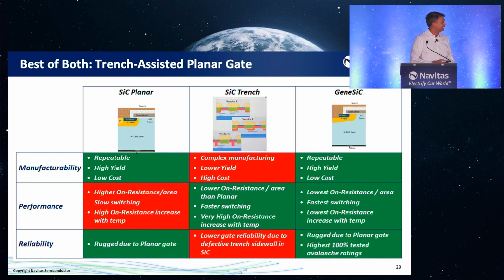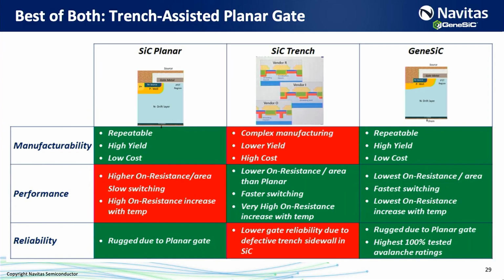So what we have done at GeneSiC is really bring the best of both worlds. We've taken the best features of the planar MOSFETs and the best features of the trench MOSFETs, and combined them into what we call a trench-assisted planar gate MOSFET. This MOSFET is easier to manufacture, similar to a planar MOSFET. Consequently, it can be manufactured with high yields and with low manufacturing costs.